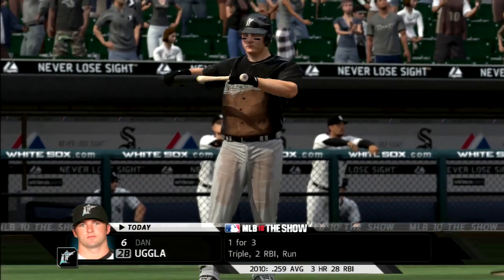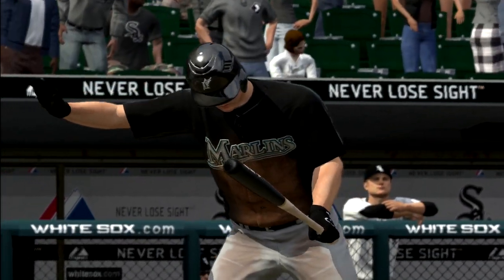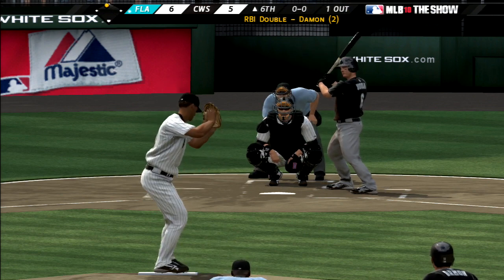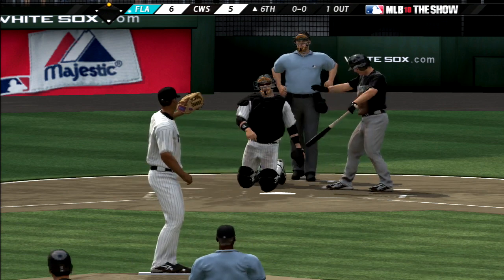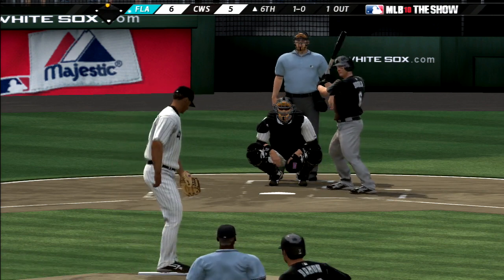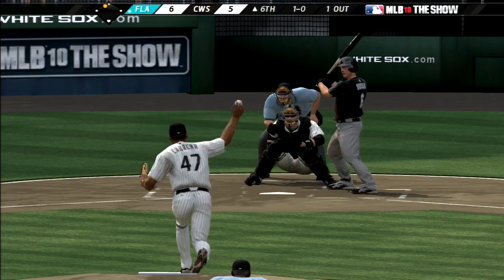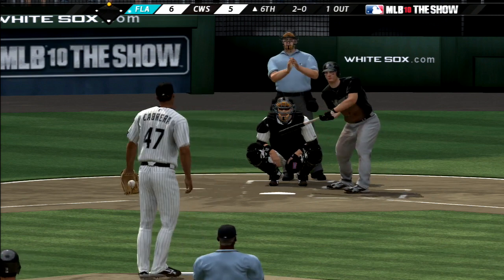Dan Uggla will dig in. He had that two-run triple his last time. And a fastball, very easy to lay off that one. It's ball one. And with that go-ahead run across the plate now, I'd say if this were a boxing match, these guys would be winning on a majority decision. And he misses again, 2-0. And this is now 6 unanswered runs they've scored to take the lead.